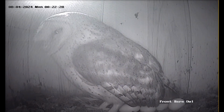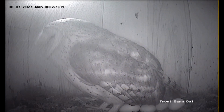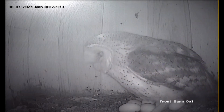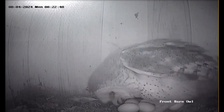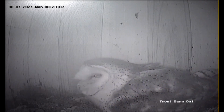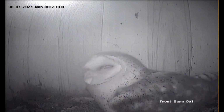So I think she's just going to relax back down onto the eggs now. Continue incubating. So move back over and cover those eggs up. Keep them warm. And they should be hatching quite soon, I should think. In the next week or so I might see something hatching in there, a week or two at least maybe. And there you go, one very contented mother barn owl and her 6 eggs.